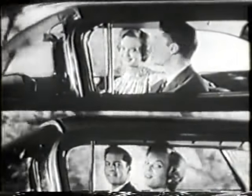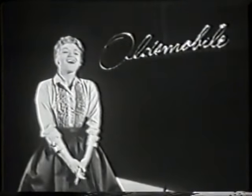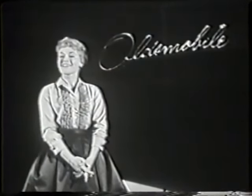And the fact is, no matter which model you choose, you get all the added values that make the '59 Oldsmobile quality leader in the medium price class. Try it soon. You'll love it. You sure will. And remember, the rockets are rolling, and you can select the new Oldsmobile of your choice at your nearby Oldsmobile Quality Dealers right now.